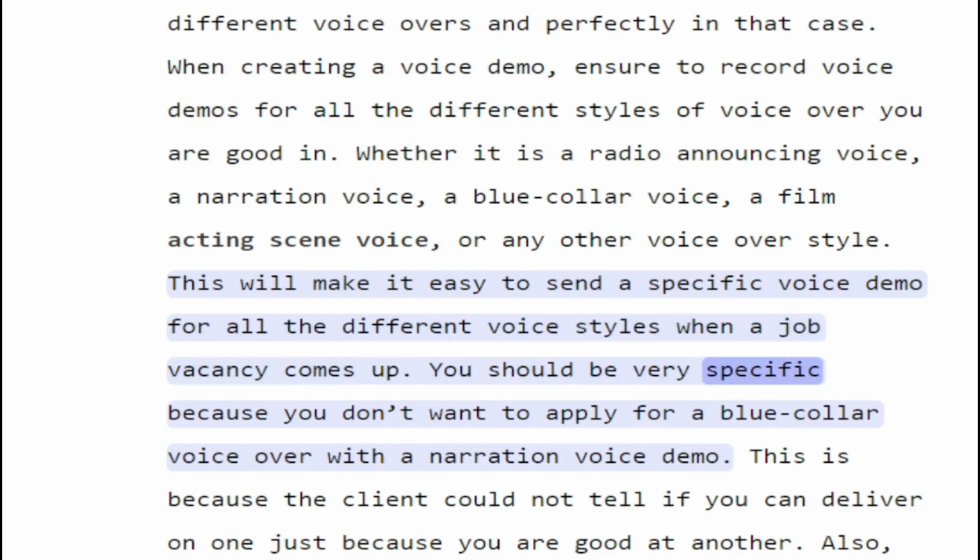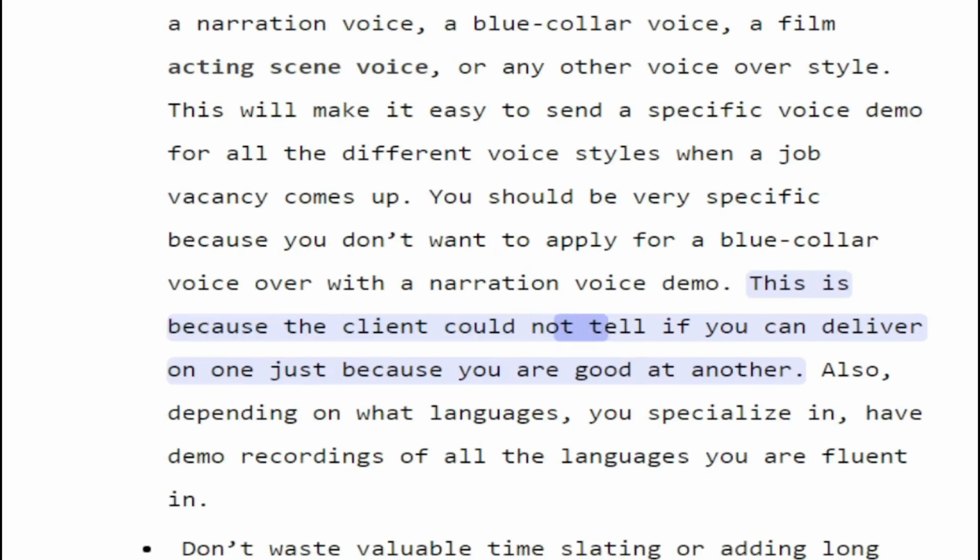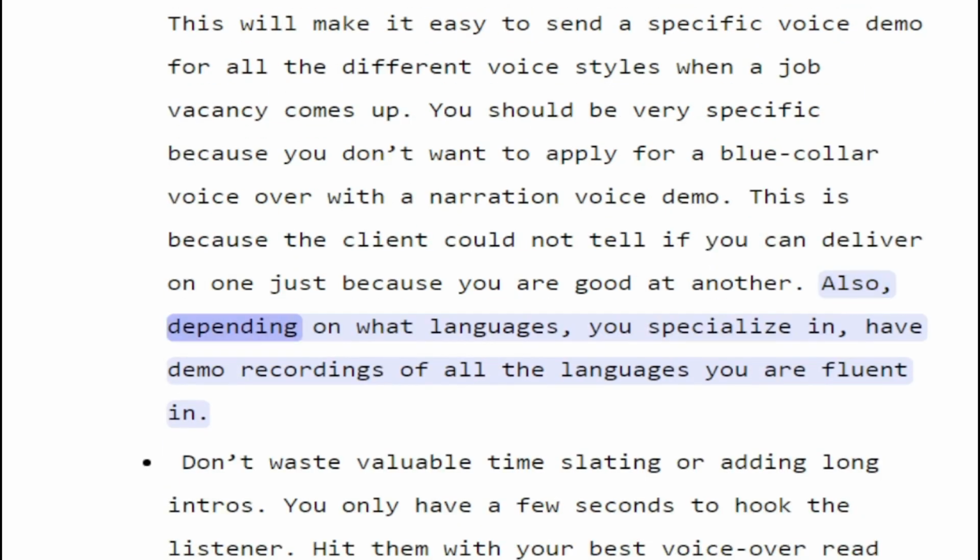You should be very specific because you don't want to apply for a blue-collar voiceover with a narration voice demo. This is because the client could not tell if you can deliver on one just because you are good at another. Also, depending on what languages you specialize in, have demo recordings of all the languages you are fluent in.